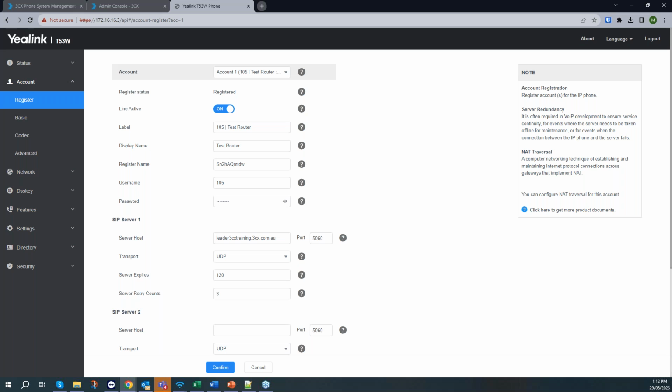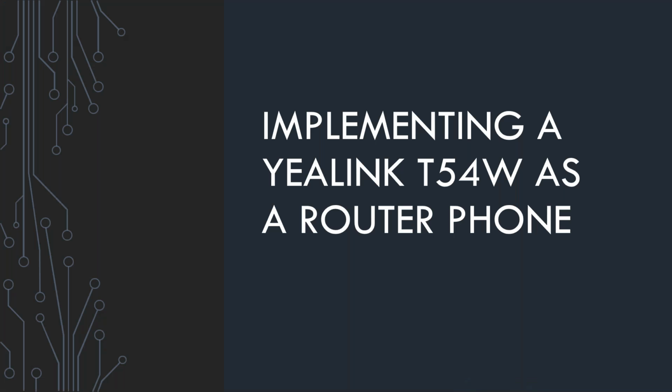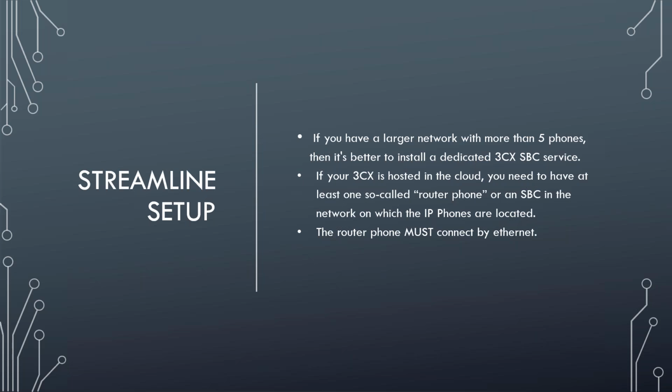So let's go back to the PPT. Cool. So we implemented a Yealink T53W as a router phone. To streamline the setup, if you have a customer that has more than 5 handsets, it's highly recommended to use an SBC to overcome all the call quality issues or any network issues that you face on site. And it's mandatory for 3CX if it is cloud hosted, like an SMB or a startup. It's always the case.